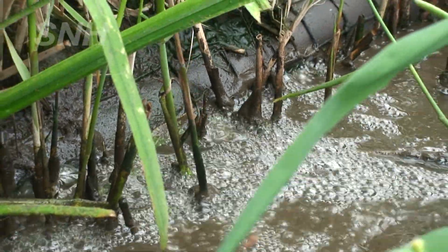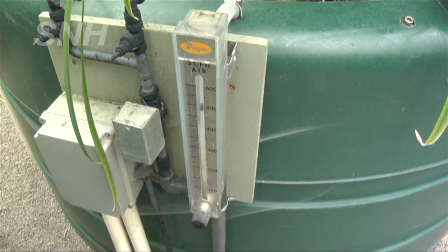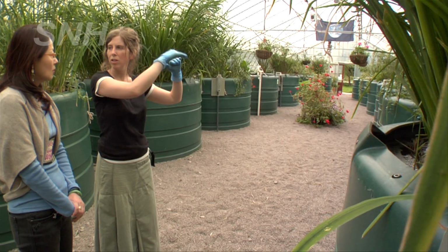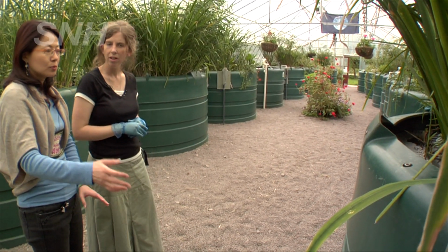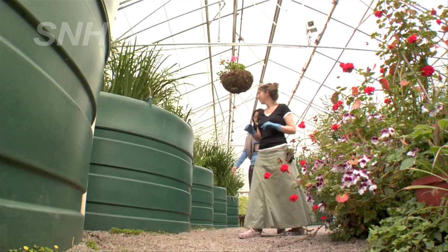Yeah. The design of the living machine is set so that the pipes naturally flow from one tank into the other underground. Okay, so there's no need to put in more electricity to move the water, because it's actually quite costly to move the water.